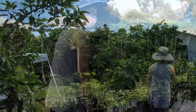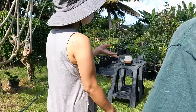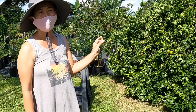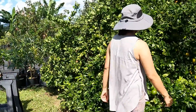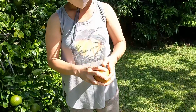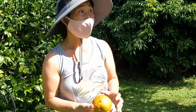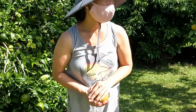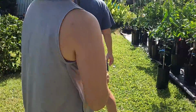This one is Tangor. Tangor is a breed of orange and tangerine, so it's a different one. This one is actually not easy to peel. It has the texture of an orange because it's a combination of tangerine and orange. So we have some hybrid trees.